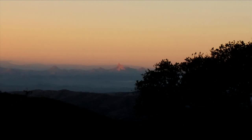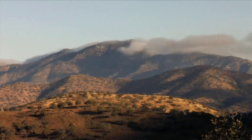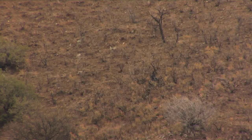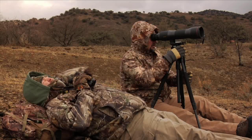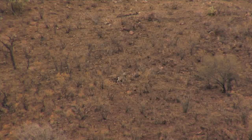I've hunted all over, and without a doubt, hands down, this has been the most optics intense hunt I've ever been on. You can easily sit 10 hours behind your binocular and spotting scope in a day, looking at deer from 2 miles away to 200 yards away, but that's the single most important tool you're gonna have on a hunt like this.